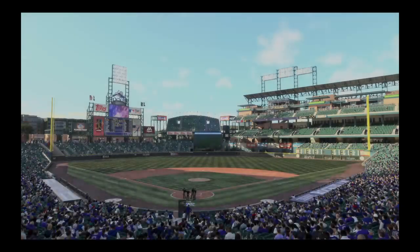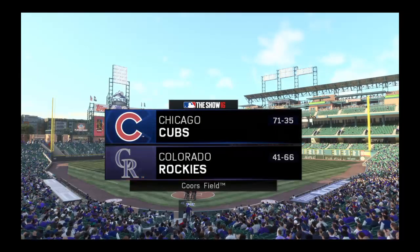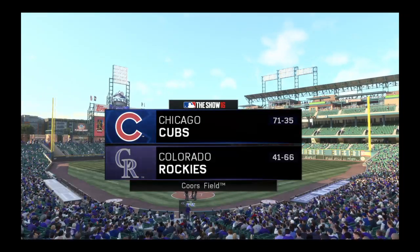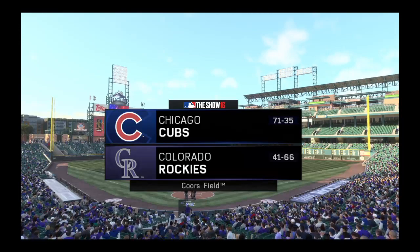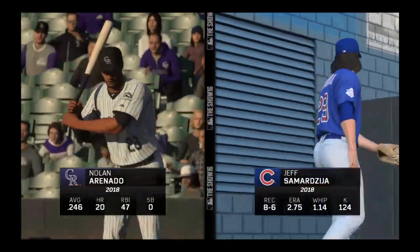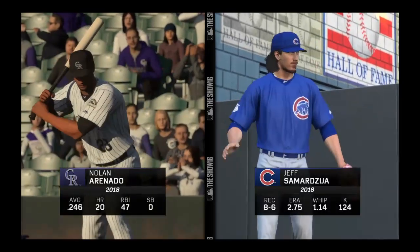It's a cloudy day here in the Rocky Mountains, but we've got baseball from Coors Field in Denver. Today, getaway day here in this 3-game series between the Chicago Cubs and the Colorado Rockies. A big-time arm and a power bat should be fun. First pitch is next.